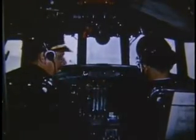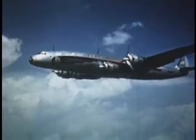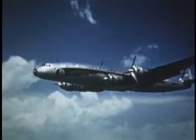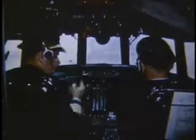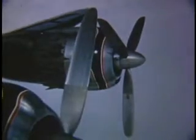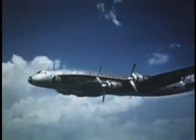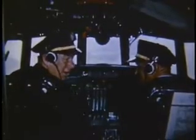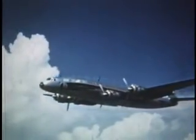Now watch this. Feather 1. Feather 2. Look at that, on 2 engines. Purring along just like a kitten. You haven't seen anything yet. Feather 3. Boy, oh boy, look at that. On one engine. Going along just as steady as you like. Only a Constellation can do this.